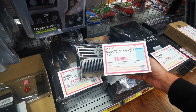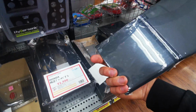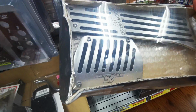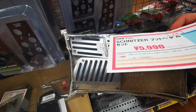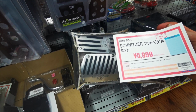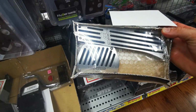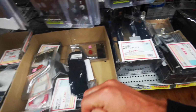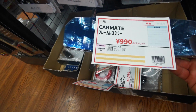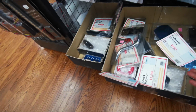Next, AC Schnitzer. These are for BMW, and first of all, it's packed in non-original packaging, and it looks to me that it's pretty used, and they are selling it at 6,000, and 6,000 is 60 bucks. Okay, give me a second. You take away 2 zeros and that's what it is, right? So 60 bucks for this. Well, not sure if I'm going to pick it up. This looks a bit more attractive at 900 yen, which is about $10, as much as I understand. Maybe we'll see how it goes.